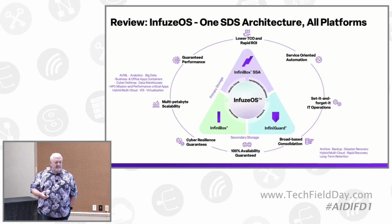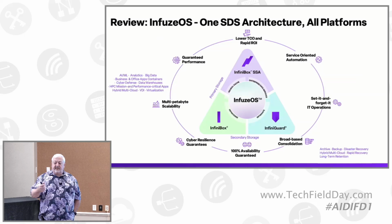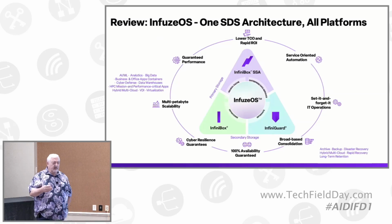It's a software-defined storage architecture that runs across all of our infrastructure platforms. We have no differences between what we run on-prem and in the cloud. InfuseOS is based on technology that provides triple redundancy across our architecture, using, again, commodity components, which is pretty unique. Not having to tie software to very specific kinds of hardware or functions in order to maintain availability. It also builds our performance characteristics.